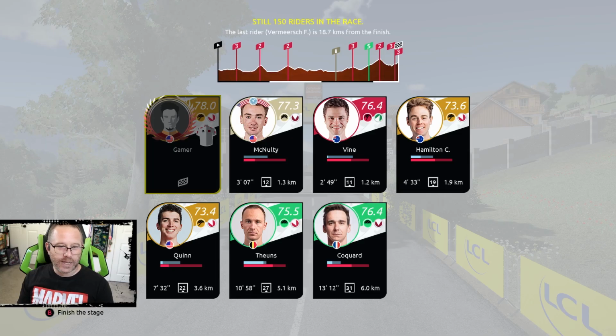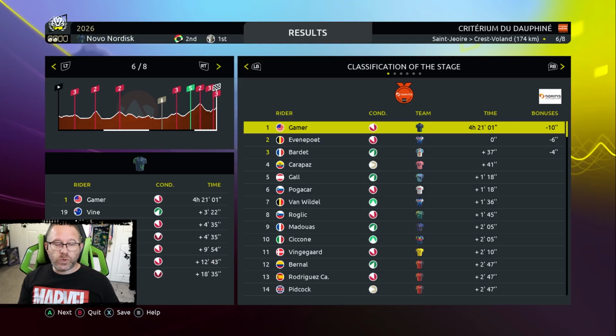Jay Vine finishes 3:22 down in 19th on the stage. To Bernal, it was 2:47. Vingegaard in 11th was 2:10. Ciccone holds on well for a 10th place finish. Madoe shows up on same time at 2:05. Roglic was a minute 45 down. Van Wilder 1:36. Pogacar and Gall a minute 18.